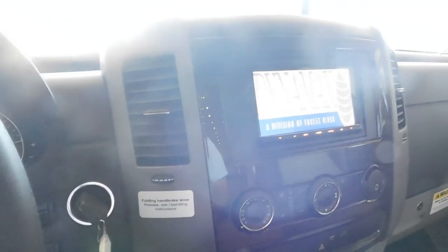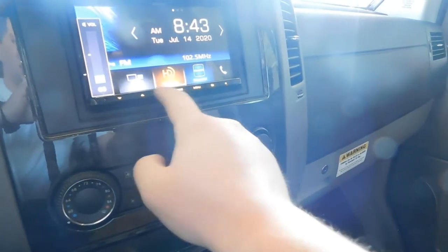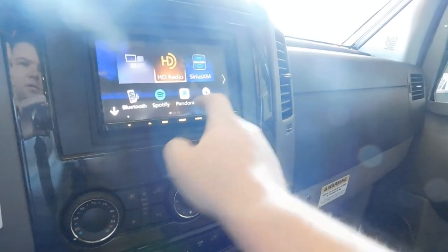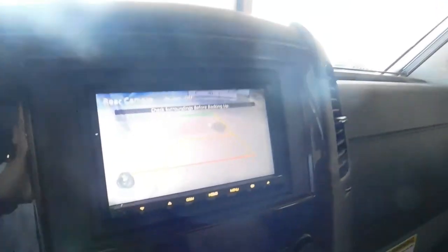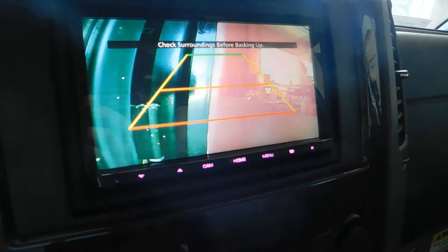So now I'm going to show you how to activate your backup cameras. All right, now we're going to hit cam, and now it's selecting our dashboard camera. Again, up here. All right, now see, now that I've selected camera and I put it in reverse, now we're in reverse. It's lighting up the back camera. If I hit left blinker, it's giving us left. Hit right, it's giving us right. So you need to hit camera while driving if you want the camera option.